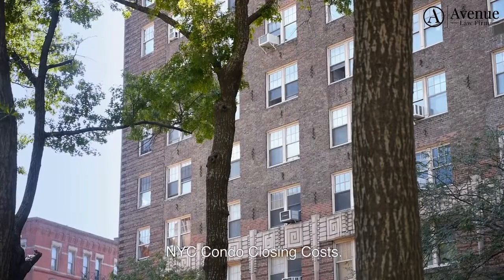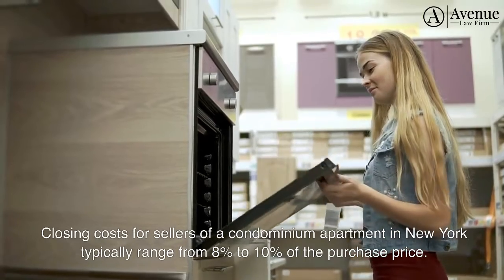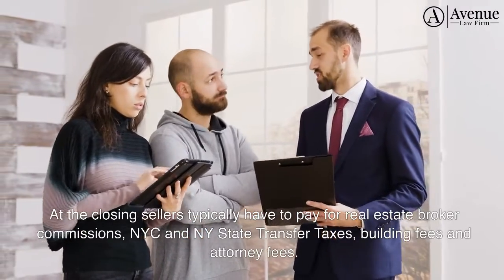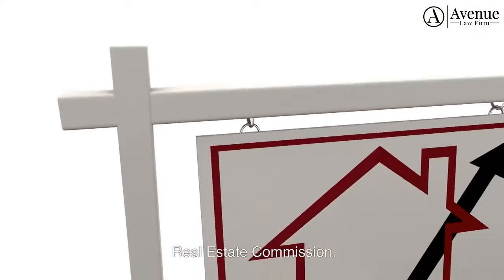NYC condo closing costs. Closing costs for sellers of a condominium apartment in New York typically range from 8% to 10% of the purchase price. At the closing, sellers typically have to pay for real estate broker commissions, NYC and NY state transfer taxes, building fees and attorney fees.